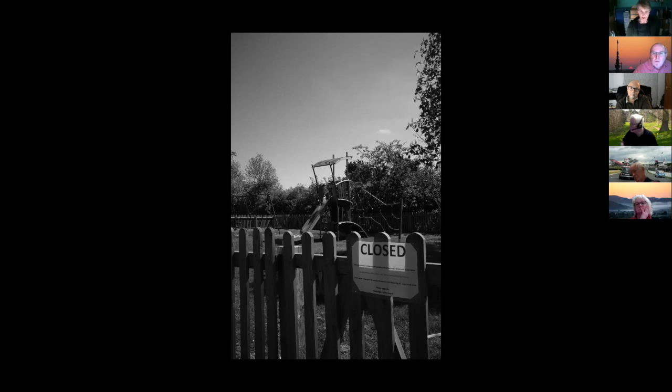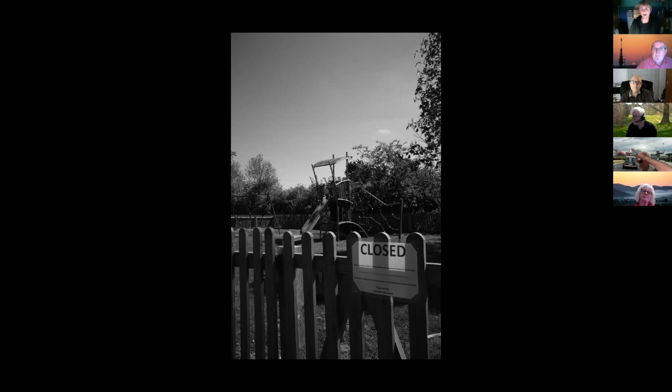As an image, I'd like to see a bit less of the sky and a bit less of the fence and a bit more of the closed and what is closed. Is it some sort of climbing frame or slide or something? It's quite dark within the image, and that is what is closed. It's the notice that's important, but it's what it is that's closed, the significance of us closing down normal playground areas which children then can't enjoy or get together.